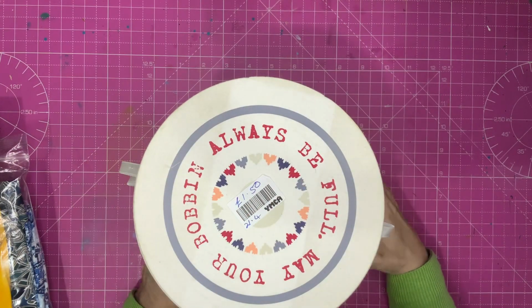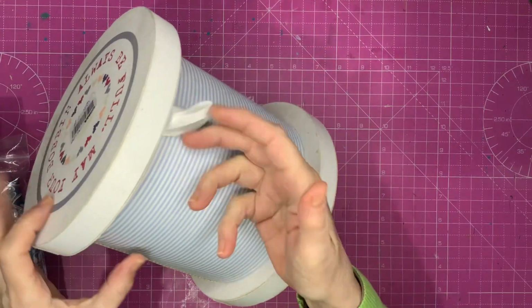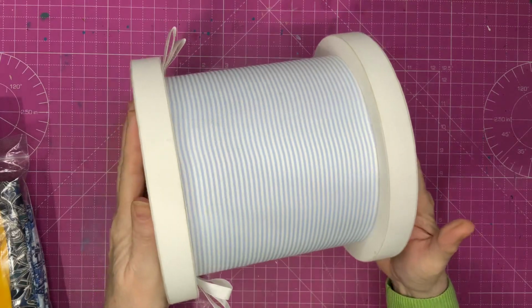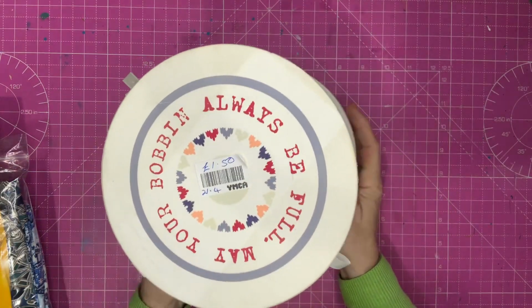So if you've got one of these and you know what I'm supposed to do with these, I have no idea. They sort of hang there looking all floppy. So no idea what they are. So I'm going to give this a good dust off. I may give it a wipe over with something like a wet wipe, see if it'll clean up a bit better.